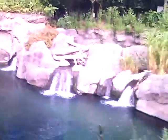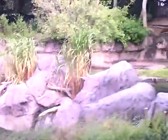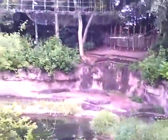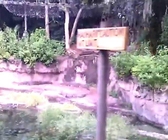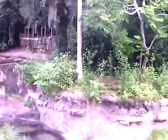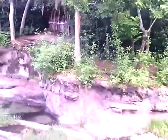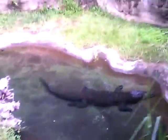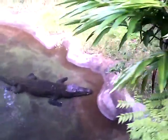Over on the left-hand side, you'll see several Nile crocodiles. These Nile crocodiles can grow up to nearly 15 feet in length and weigh up to 500 pounds. Fascinating little fact about Nile crocodiles, both mothers and fathers will carry their eggs in their mouth to protect the eggs from any potential predators.